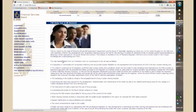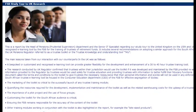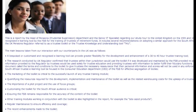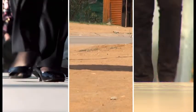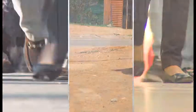Now, in your development of the Trustee Toolkit, what processes did you have to go through to ensure that it had the quality needed to be relevant to a South African market? Well, firstly, we went to the UK for a study tour, just to glean some ideas around how they were doing with their Trustee Toolkit, because it had a very resounding success in the UK.